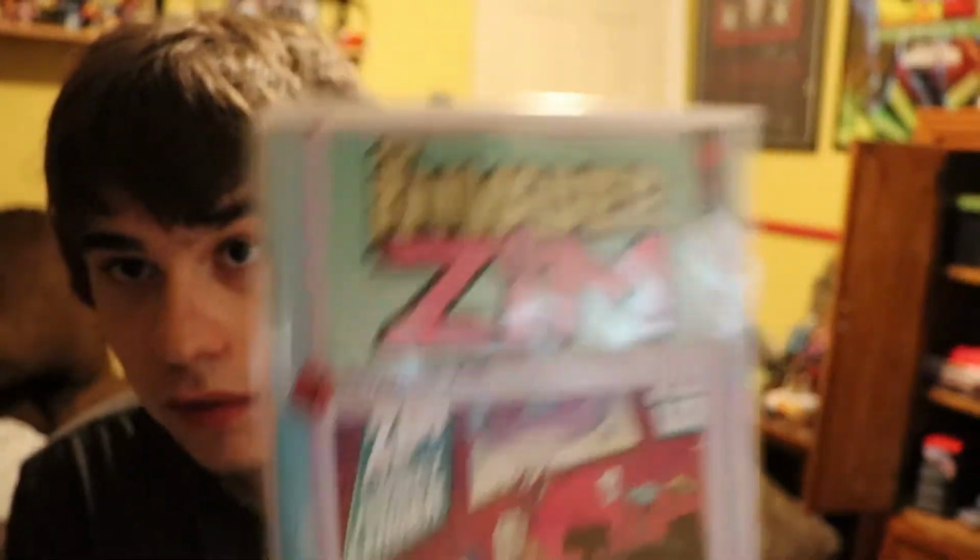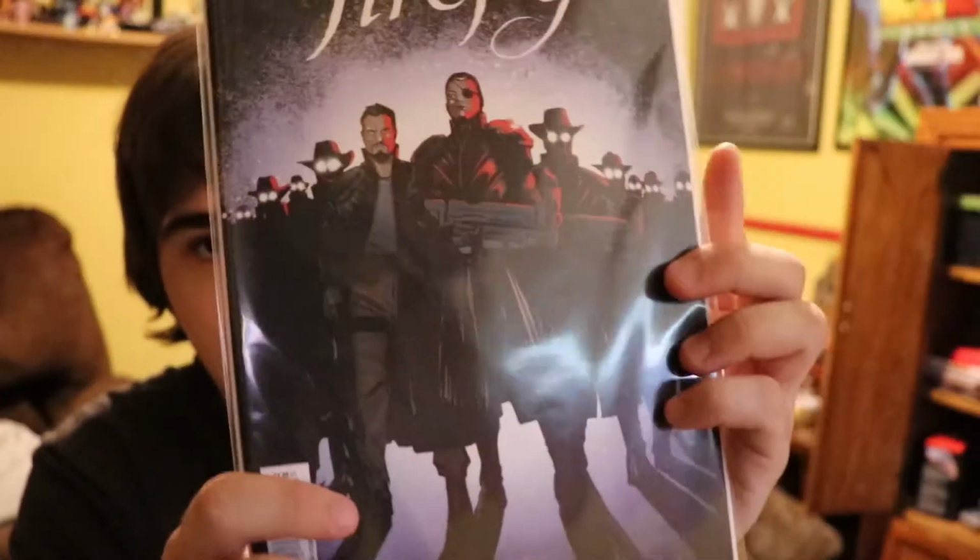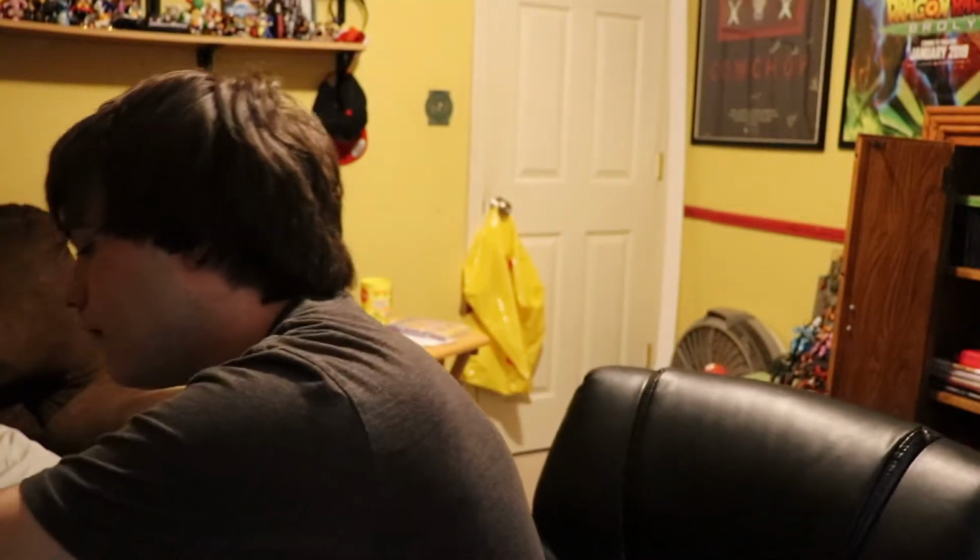But anyway, I picked up Invader Zim. Really liking this. I always like this comic. It's a guilty pleasure. It's pretty cute. And Firefly number 6. This one's alright. I like what Boom is doing with Firefly, although I did like what Dark Horse was doing better, because it took place after the movie Serenity. But I always will buy Firefly stuff because I love that universe just too much. I'm cleaning up my little read pile next to my computer.